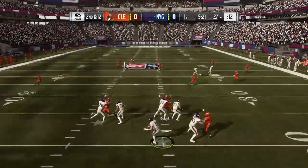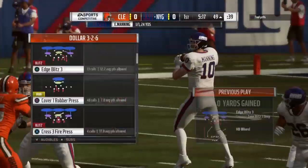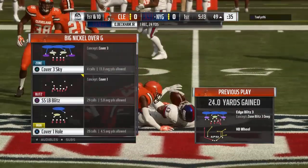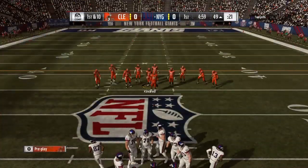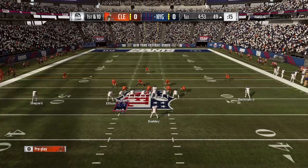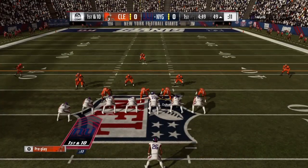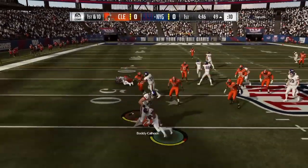Manning to throw on 2nd down. He's got the hook up to Odell Beckham. And he'll be taken down, but not before they work it across midfield. That one goes for 24 yards. A first down carry for Barkley.